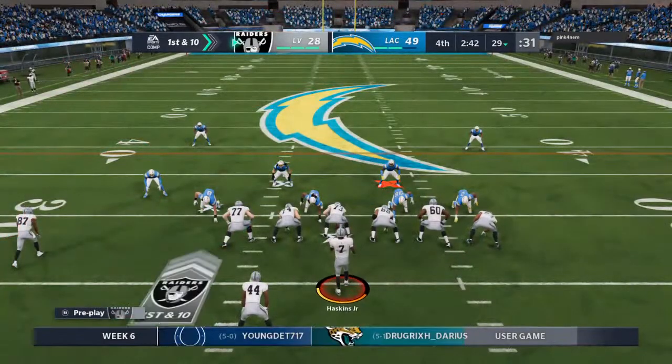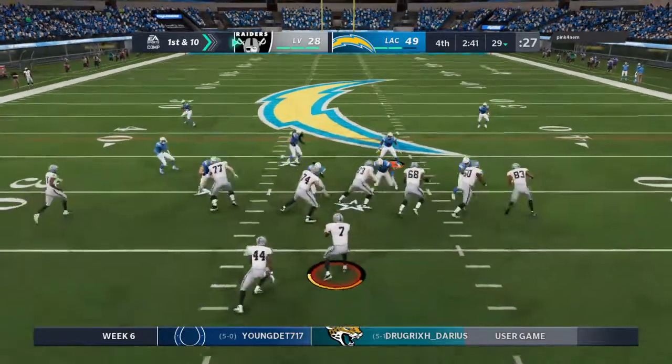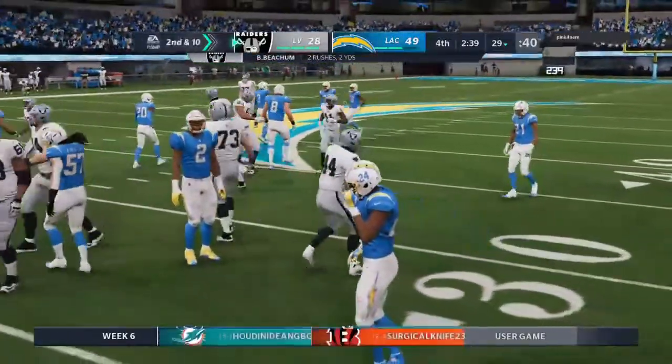Raider offense set to get this drive started. We certainly had a sense coming in here that these guys were in for a tough one on the road. That has been how this ball game has played out. They trail big as we continue on now here in this fourth quarter.